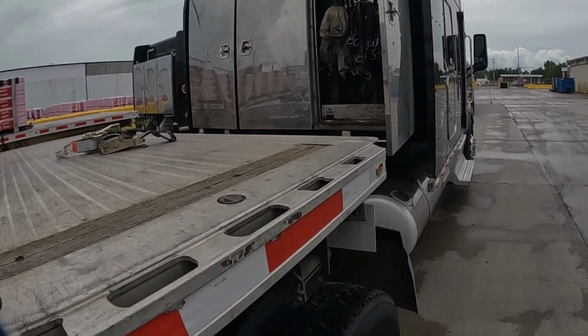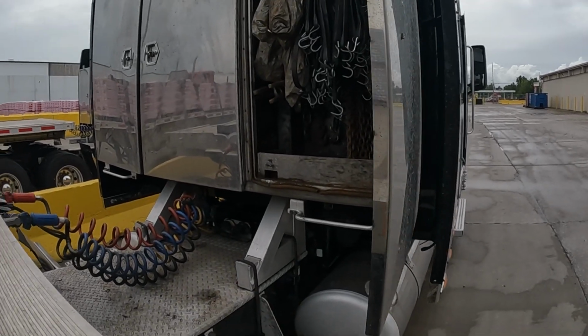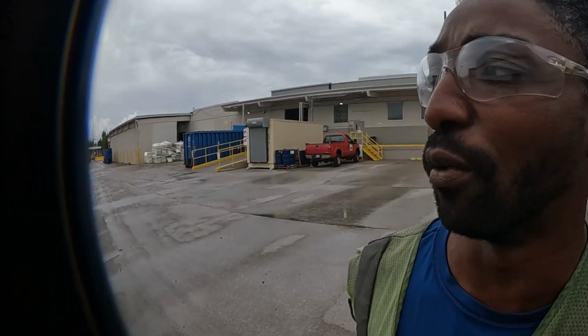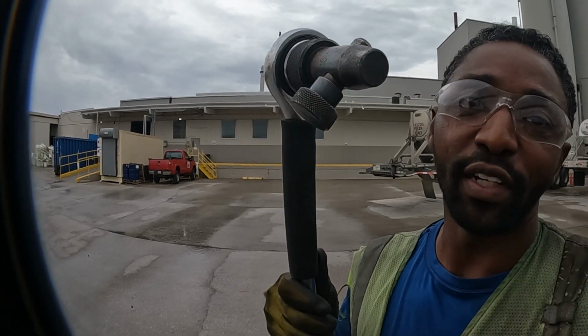I went through all the securements, and there was no winch bar on this truck. Nothing. That would have been a very bad problem for me, because the winch bar is probably the most important piece of securement you have on your truck, because you use it to winch things down and tighten things. You can't do anything without it. But I'm not sweating that, because I have my own winch bar, my ratchet winch bar that I showed you guys in my last video. I don't have to worry about it now.